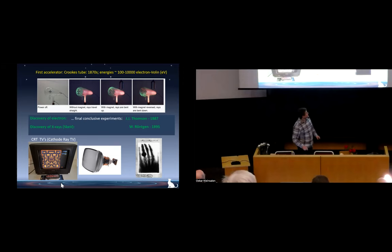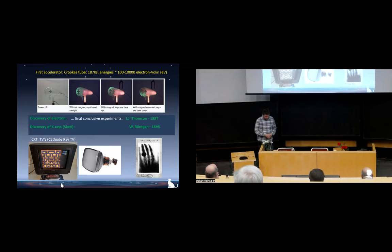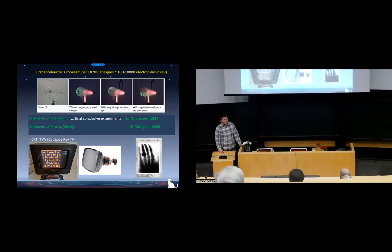Okay, and right, so this is just another incarnation of the same device. You see that here the magnetic field, this magnet applied, changes the direction. So the electron was discovered. Moreover, if you increase, so I used 300 volts.